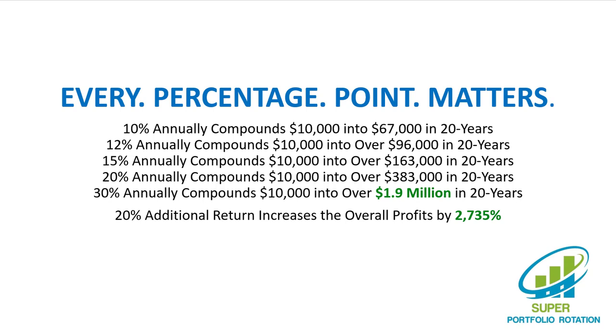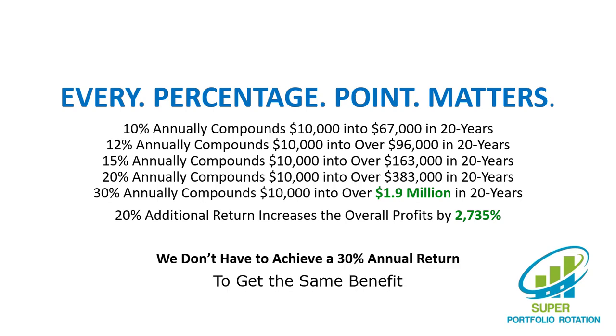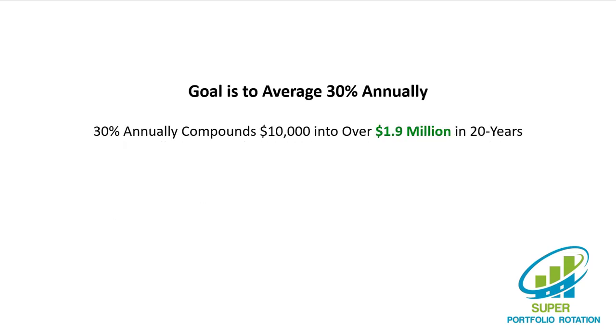So if you learn nothing else, let's say you don't get to 30%, that's fine. But what you will learn is that every percentage point matters. Even if you don't get to 30%, every percentage point matters quite a bit in the long run, especially when we're dealing with compounding. And I'm even going to show you how we don't have to achieve a 30% annual return to get the same benefit. And you're like, what are you talking about? Well, I'm going to get to that as we go through this strategy. Like I said, it is very simple, it is proven, and it is brilliant.